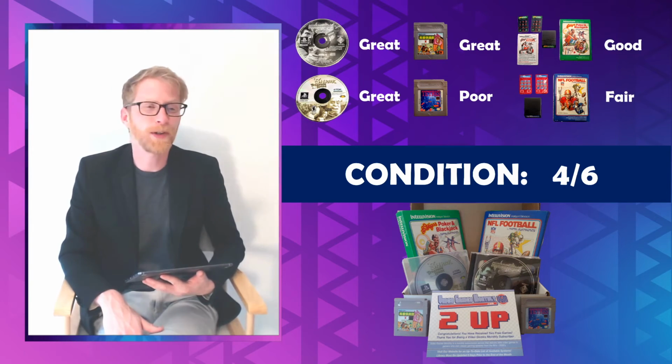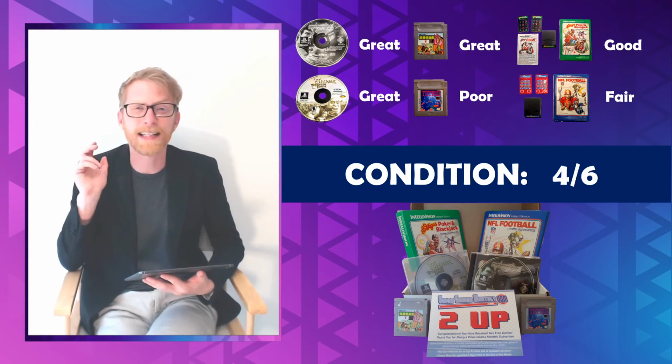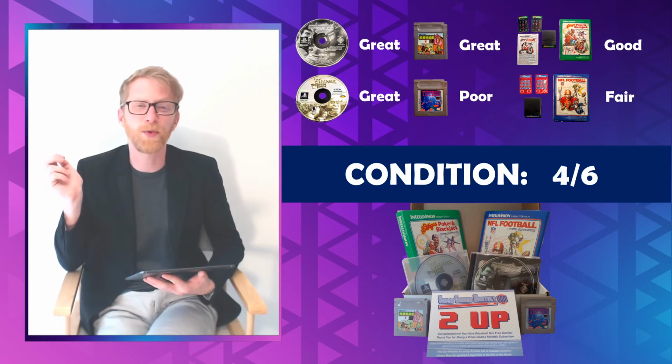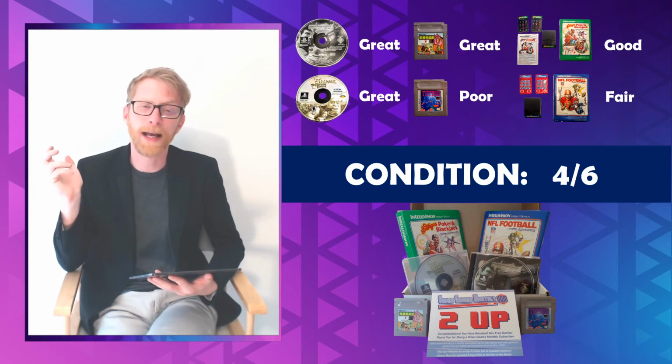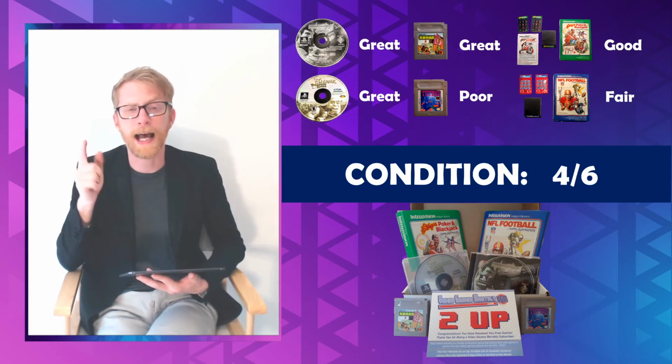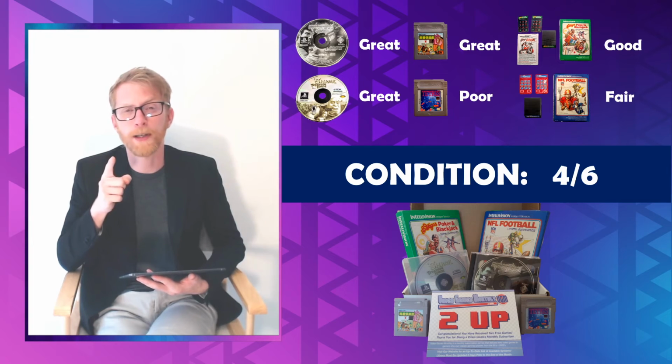The label's real dirty, all the corners are peeling. It sounded like something was rattling around inside. The pins are just really worn out. And most notably, it was really sticky for some reason. So I can't help but give that a poor rating. It's definitely poor compared to the other 5 games they sent us this month. And that's what we're gonna leave it as for this episode.